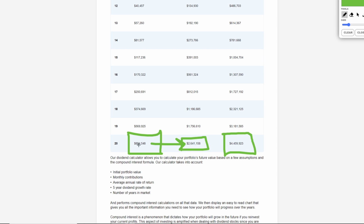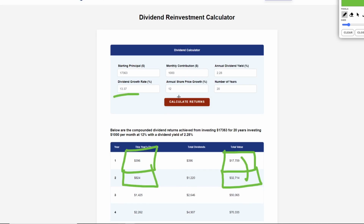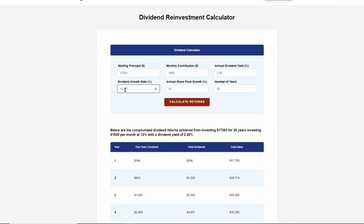Now, is this going to happen? I can't guarantee it, obviously. I don't know exactly what's going to happen. But if I stay the course, if I stay vigilant on what dividend growth rate I'm going to have and what the annual share price growth is going to be, how much I'm contributing is obviously going to be the biggest factor. But let's say, if we wanted to be more conservative, that this was at 10% for share prices. So let's go and see what this does.